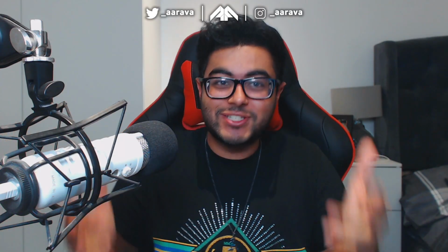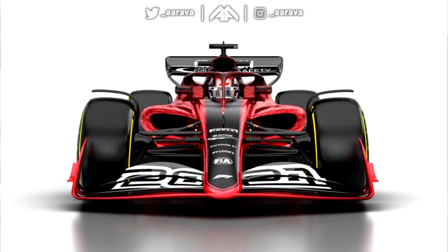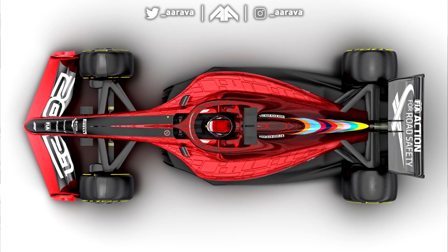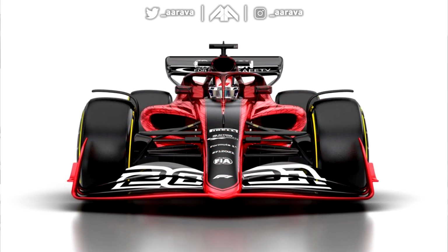F1 2021 is here. Well, not quite here, obviously, we still have 2 years to go, we've still got the 2019 season to finish, but the rules and the look of F1 2021 have finally been officially unveiled by the FIA and F1. So in a press release and press conference today in Austin, Texas, ahead of the USA Grand Prix in 2019, the 2021 concept has been officially unveiled.